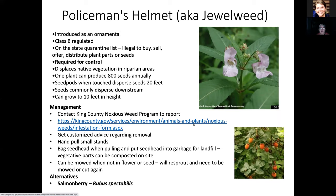So if you have it on your property, you are required to remove it. We saw this at Pea Patch, where I used to garden in Seattle, and we had to remove it. It was on a hillside where the knotweed was growing as well. So lots of noxious weeds on that hill.